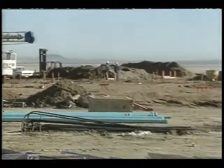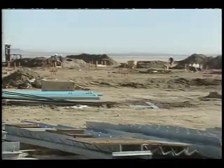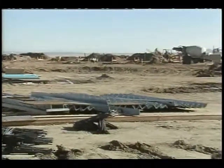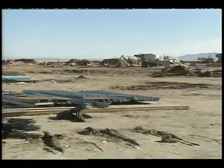Building a structure this size requires a great deal of work, even at the ground level. Land is surveyed, earth is moved, forms are built, and concrete is mixed and poured into the forms making up the foundation for the building.